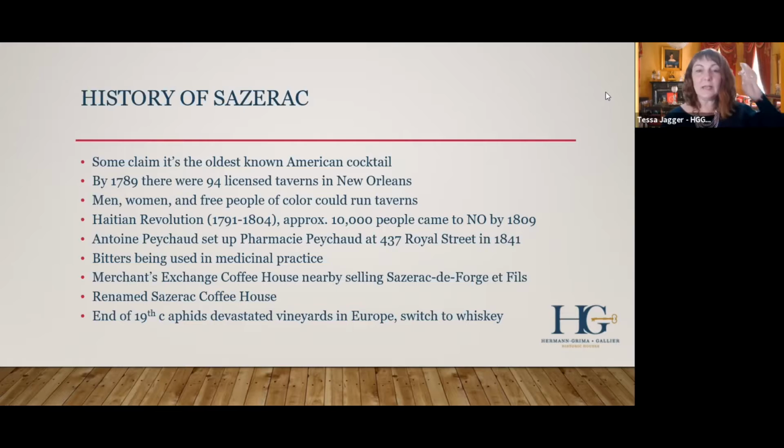So by 1789, there were 94 licensed taverns in New Orleans. New Orleans is a big city, but it's a small city. Orleans Parish, which is the parish or county that New Orleans sits in, is about 390,000 people now, to give you a sense of our size. Obviously it was much smaller in population in 1789. So to have 94 licensed taverns is pretty significant and sets that history for what New Orleans is known for today.